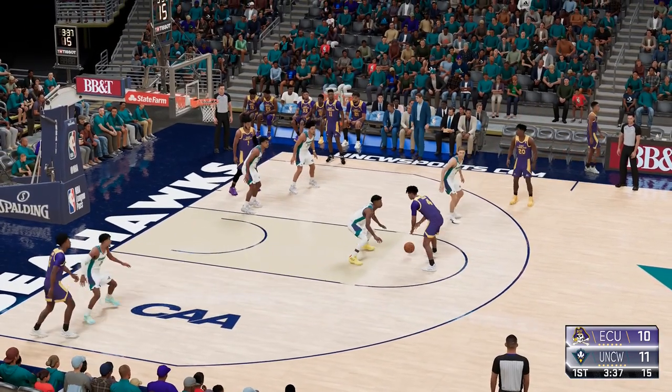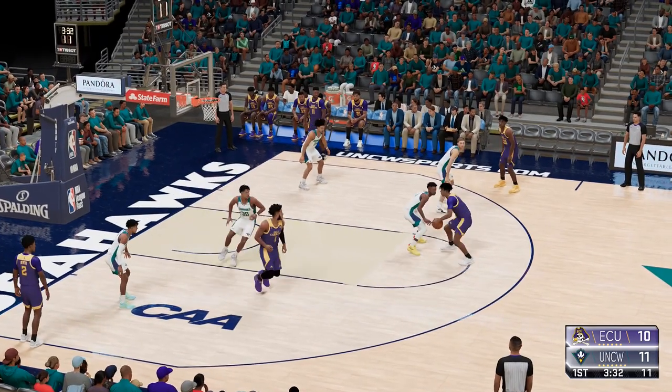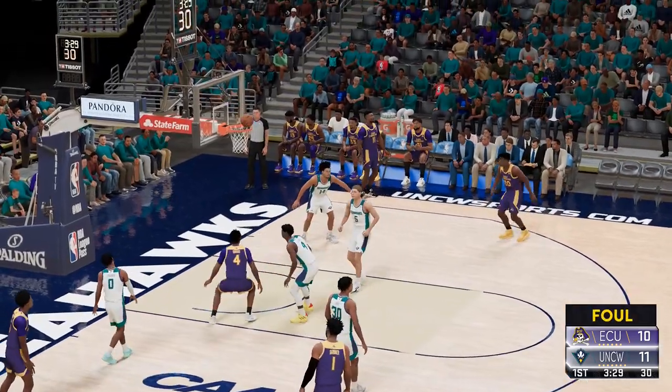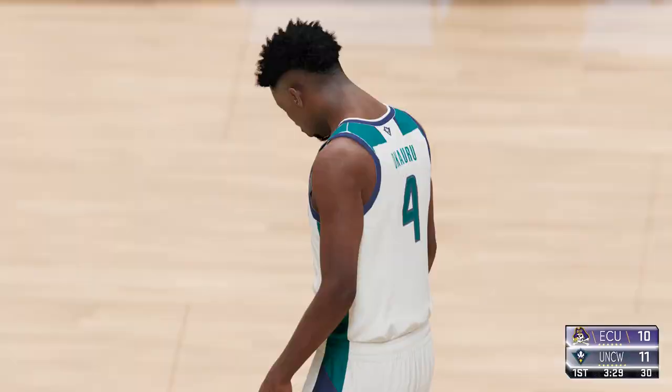Now, here's Brandon Suggs from the free throw line. Trying to get around Mike Okoru. Drives to the basket. Shoots. And he's going to get fouled by Okoru. That's his first. And Brandon Suggs is going to go to the line here for the Pirates.